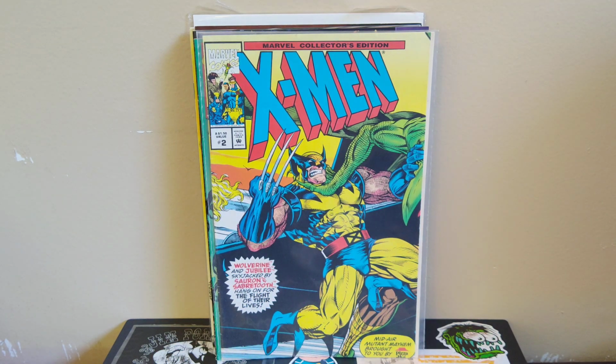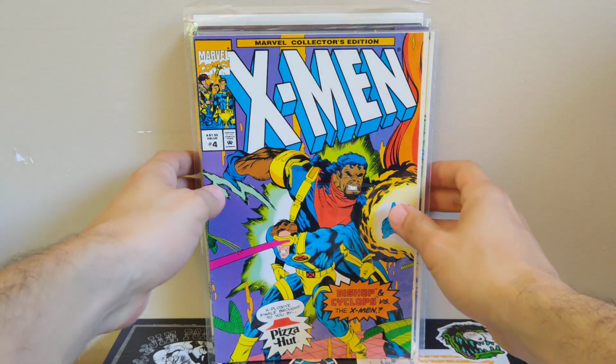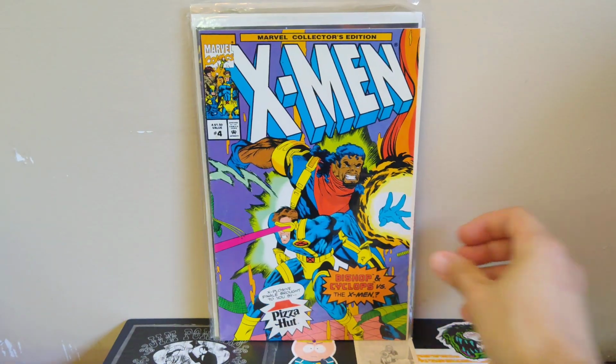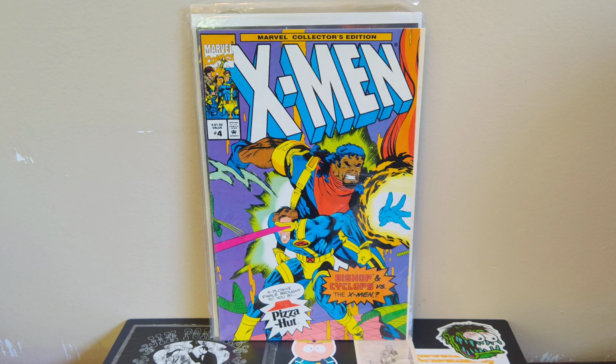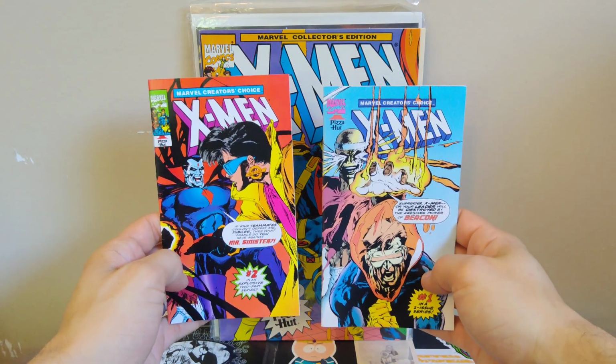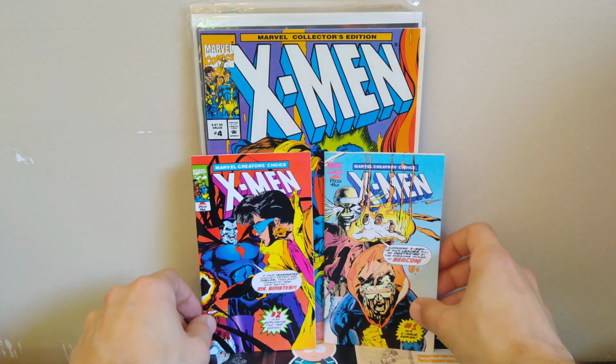A couple other fun X-Men books here. I got number 2 and number 4 from the Pizza Hut series. So these were comics that you could buy from Pizza Hut back in the day. Right around the time the animated series came out, they were doing a cross promotion. They were doing a promotion with Pizza Hut, and I actually found these other 2 little mini comics too. These are both Pizza Hut. I think these mini comics came with the actual video cassettes, because you could buy the VHS tapes from Pizza Hut.